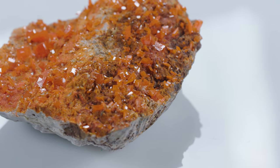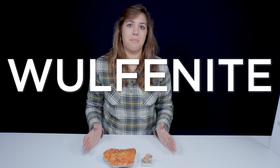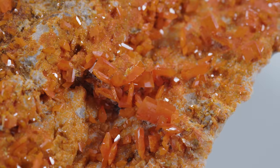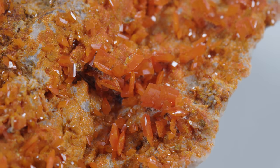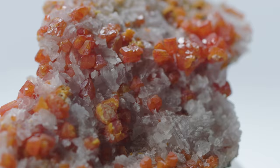Our first big location is the Red Cloud Wulfenite mine. It was operating prior to 1881. It is like the premier wulfenite location in the United States and pretty much the world. The wulfenite from here can be almost like a blood red color. It's beautiful. So here we have two examples, beautiful prismatic bladed crystals. This one, they're chunky. They're not quite like what you would think of as a normal wulfenite. Still really cool.